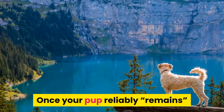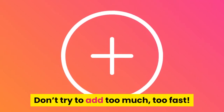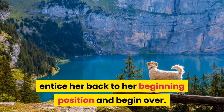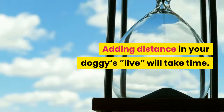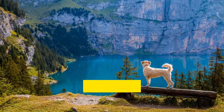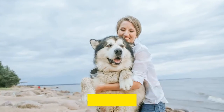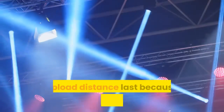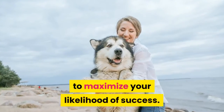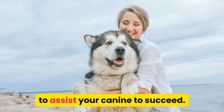Once your pup reliably stays when you take one step back, you can gradually add steps. Don't try to add too much, too fast. If your pup breaks, gets up, lure her back to her starting position and start over. Adding distance to your dog's stay will take time. Remember, patience and consistency are key. Adding distance is the ultimate goal of training the stay behavior, so you can walk away from your dog and leave her in a solid stay. We add distance last because the stay needs to be stable before you leave your dog, to maximize your likelihood of success. Again, add distance in small steps, to help your dog succeed.